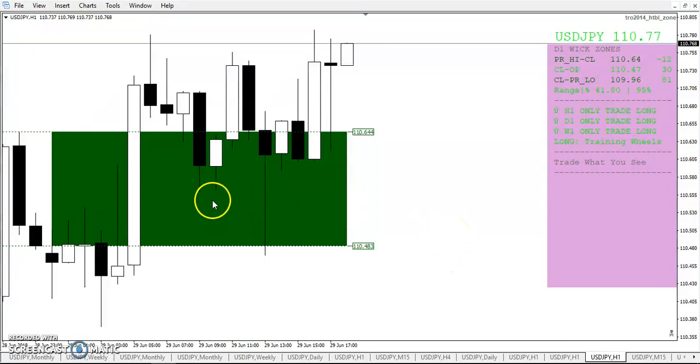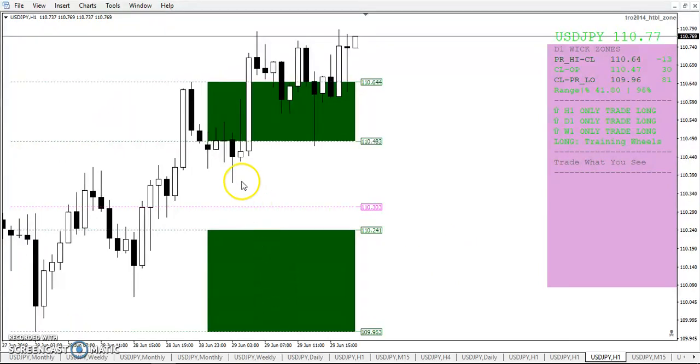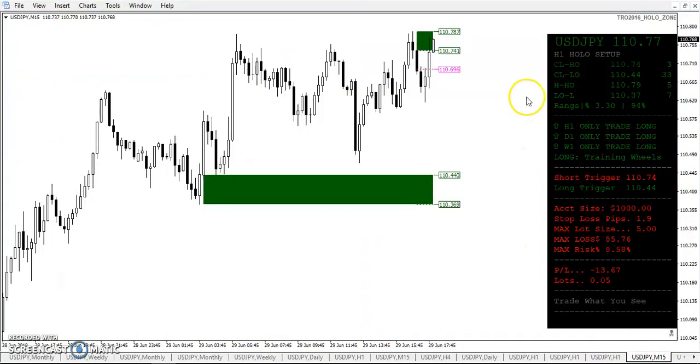Okay, we got the wick zone. Price doesn't like staying in the wick zone. It just doesn't. We've got holo zone here. You can see touch and gone. We're back into it. So this is top of the hour. You could look for a short at the 74.